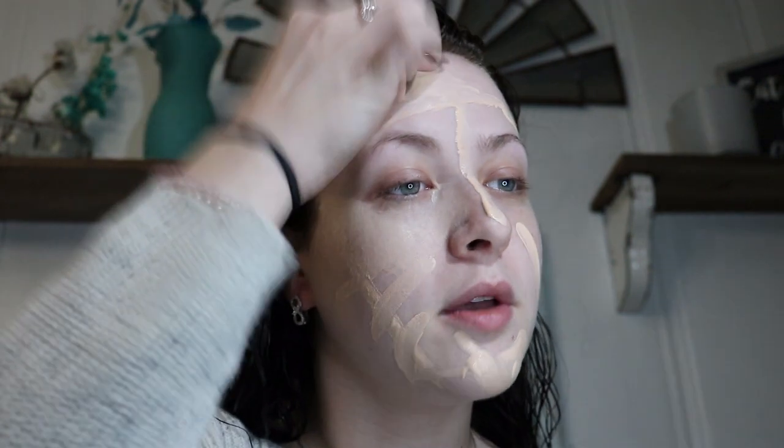Now, a lot of setting sprays tell you that you should go in an X formation and then in a T or like a plus sign. But I just like the 1-2-3 method because it doesn't get everywhere. I find that when I just go ham and start spraying it everywhere, it's in my hair, it's on the person behind me. People are slipping on the floor when they're trying to get me. I'm just playing. But you see how that foundation is so manipulatable? Like, it is set here. Let me zoom in.